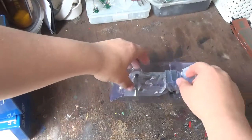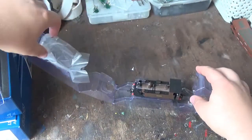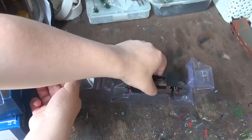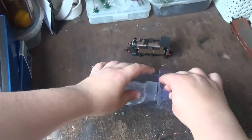So now all we've got to do is finish off the unboxing. So we just undo this clip on the packaging, then we lift up the top, and we then gently lift the model out of the packaging.